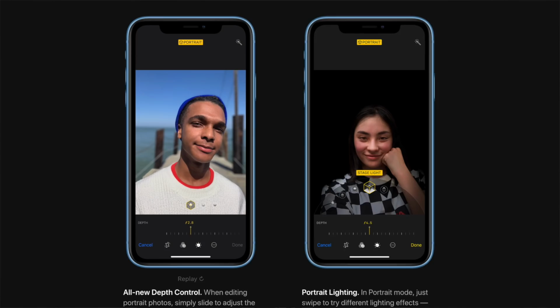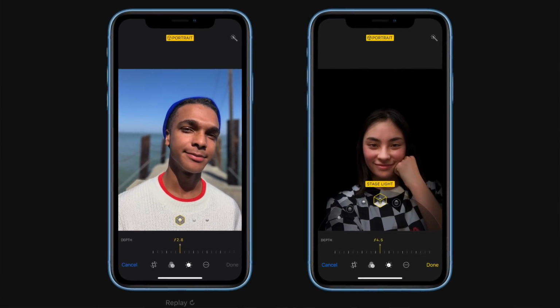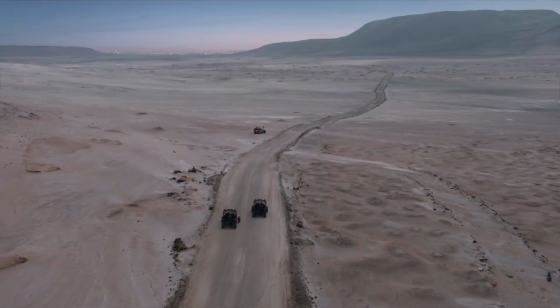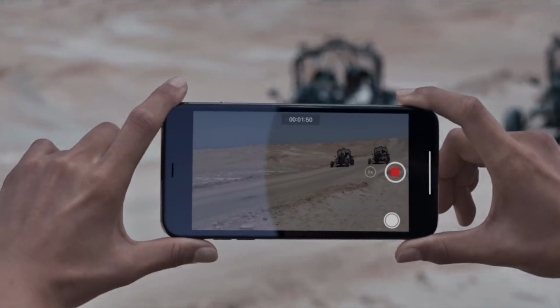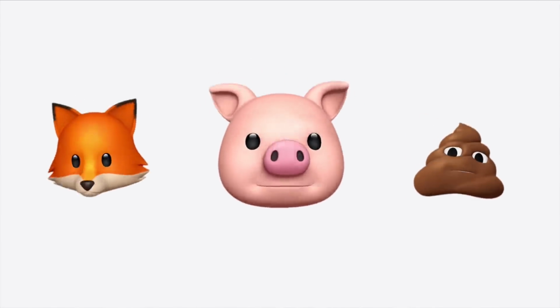I'm gonna miss ya. The XR can do portrait lighting, but it only has 3 options in one of the cameras versus 5 on the XS. And honestly, I never use those anyways, so it's cool. I love the video capabilities here. Shooting in 4K 60 and recording stereo audio is awesome. And while I don't use Animojis or Memojis all that much, they are here.